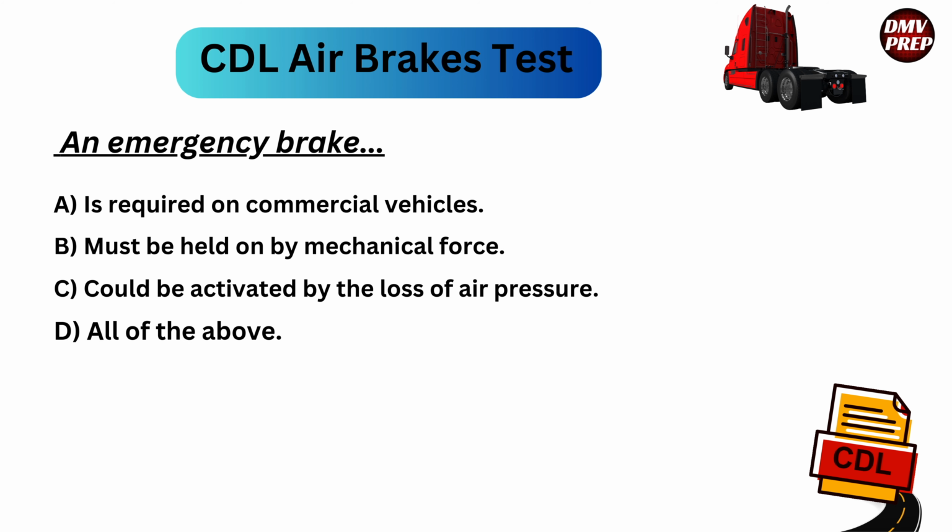An emergency brake. A. Is required on commercial vehicles. B. Must be held on by mechanical force. C. Could be activated by the loss of air pressure. D. All of the above. The correct answer is D. All of the above.